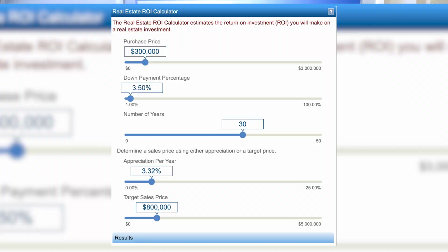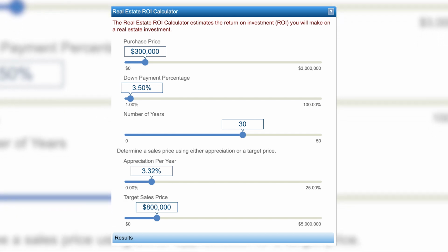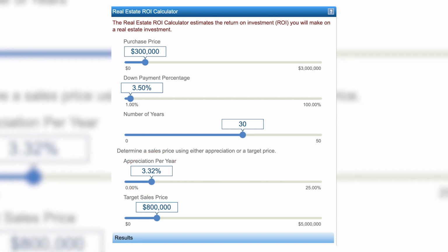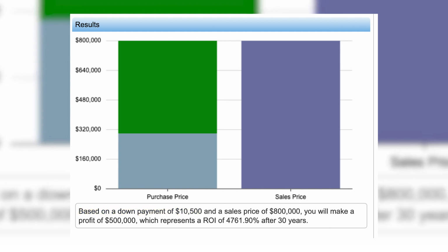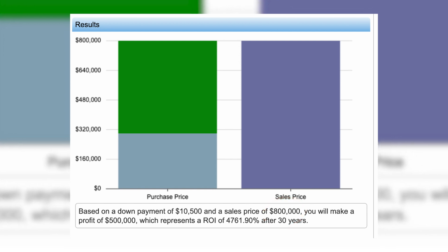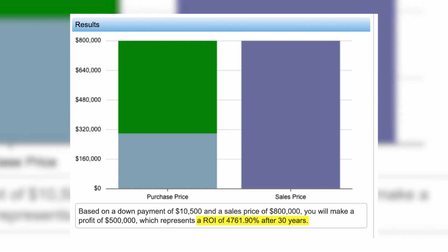So as you can see in the chart, if you buy a house for $300,000, put 3.5% down, and closing cost of $15,000 is your investment, at an appreciation of 3.32%, the sales price after 30 years will be $800,000. So let's say after 30 years you decide to sell it and want to buy a bigger house, or just want to sell it off and cash out. In this example, based on a down payment of $10,500 that you put in, and another $5,000 approximately for your closing cost, your sales price would be $800,000. And of course, it's paid off. So your $15,000 investment is now worth $800,000. You will make a profit of $500,000, which represents a return on investment of over 4,800% after 30 years.